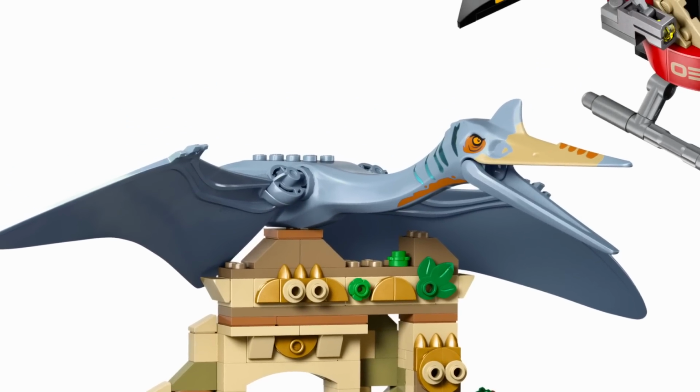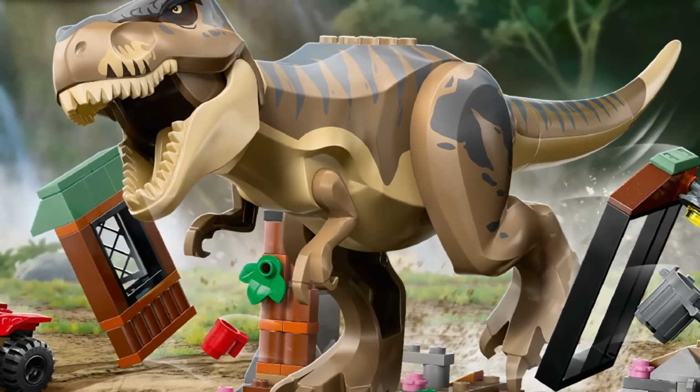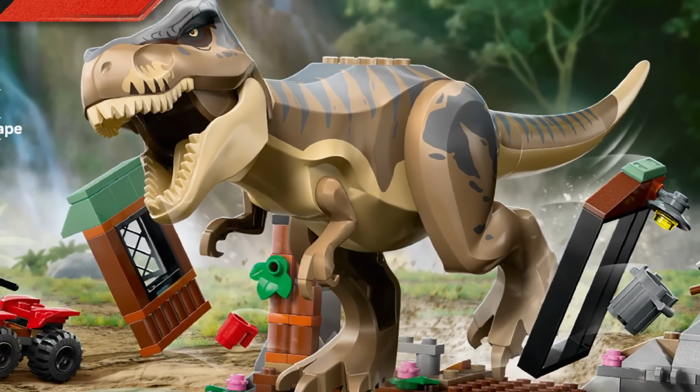So there you have it, a bunch of dinosaurs and a pterosaur, some of them showing up for the very first time in LEGO form. These will debut on the 1st of June 2025 in order to be on store shelves in time for the July release of Jurassic World Rebirth.